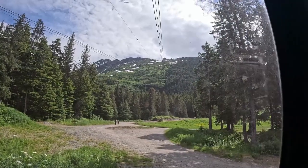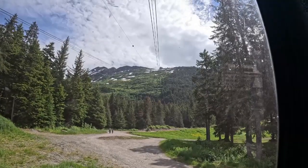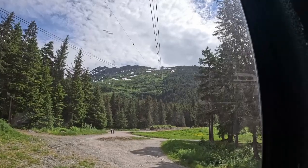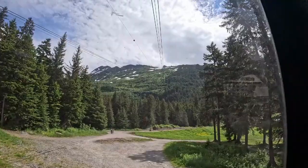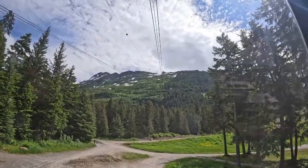When we get near the top, there's going to be a tower. I'll give you all a heads up before we get to it, but it's going to cause the tram to swing just a little. So if you're standing, I just recommend you hold on to something. Other than that, guys, enjoy the ride. Let me know if you have any questions. Thank you.